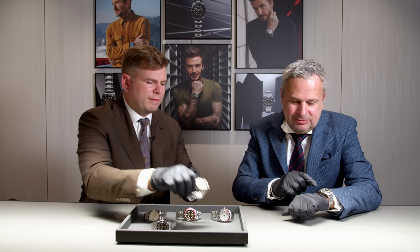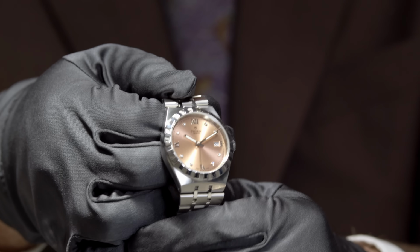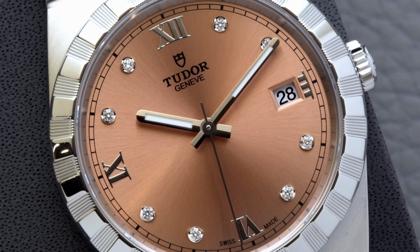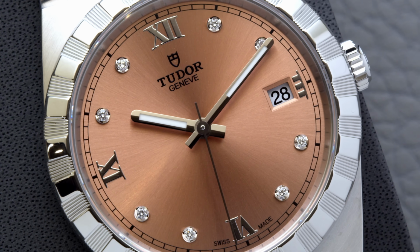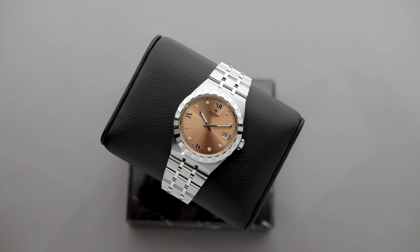And lastly, we have the TUDOR Royal. In this configuration, the base price of this is 2,300 francs. And because of the presence of diamond inlays on the dial, that adds a 700 franc supplemental charge, bringing the price to 3,000 Swiss francs. Pretty soon available at Bucherer as well.